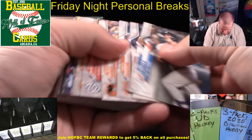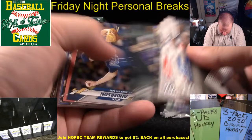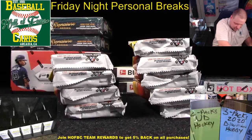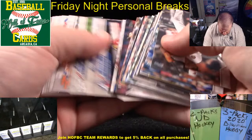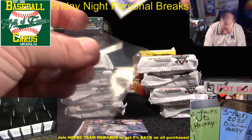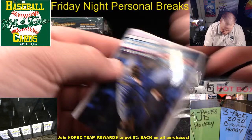Here we go. We're just headed to the back. If we see any Robert base, I'll pull those out. Topps Now, Matt Beaty foil. Pujols, Marte, and Ohtani. How about a Luis Severino is going to be your first hit? Little sneaky patch, right? Little sneaky pinstripe right there, right in the end. Not numbered, but you get a little sneaky pinstripe. Mazara out of 2020. Romo, Raleigh, Josh Bell, and Harper.